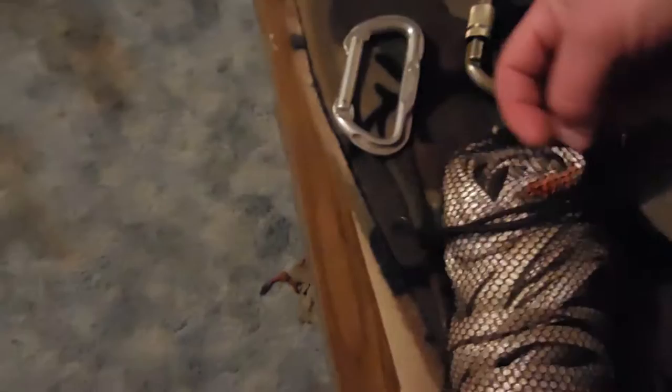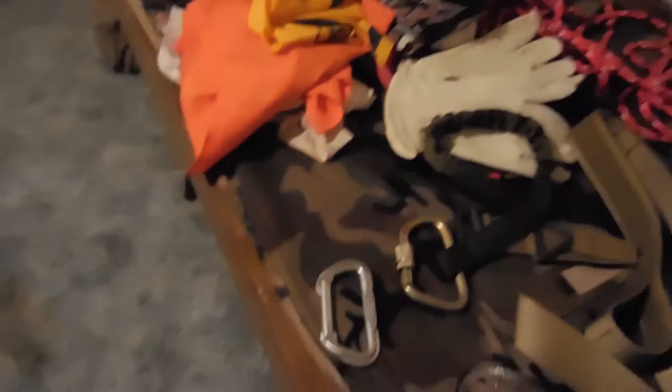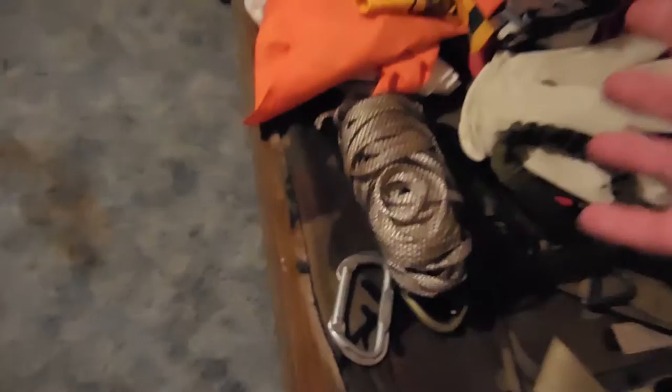So I grab the end and then I hold it with my left hand. Then I can throw the whole bag like a throw bag, like when you're rafting. And then the bag will unfurl the rope itself. If you're going to get anything, get mule tape. You can find it on Amazon.